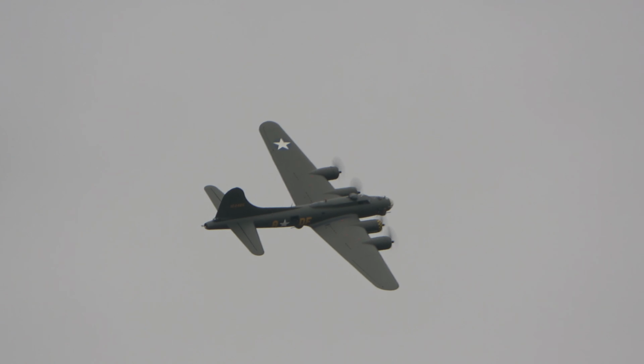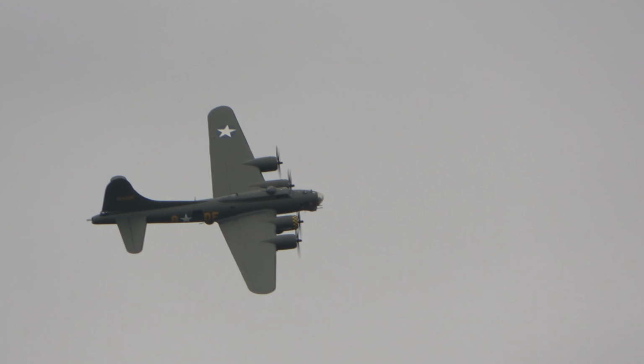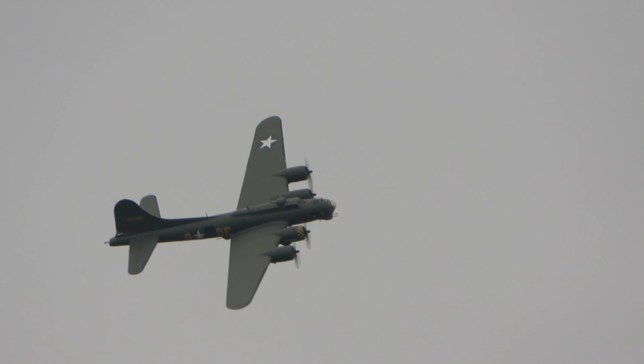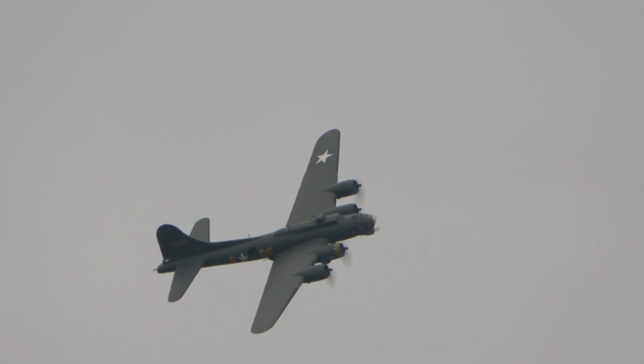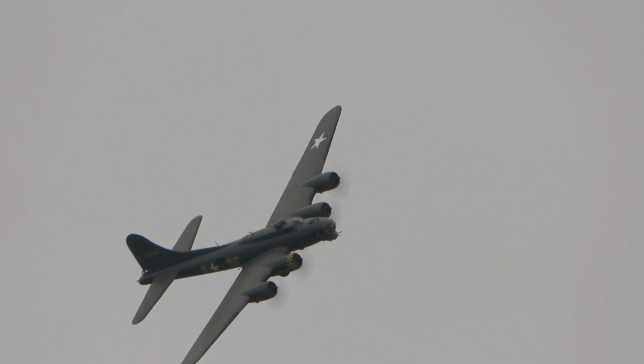May 1942 that B-17s began to deploy into Europe with the US Army Air Forces. But they weren't B-17s like this. This is a late war G model. These earlier examples were B-17Es.